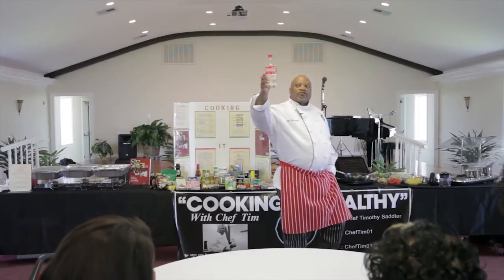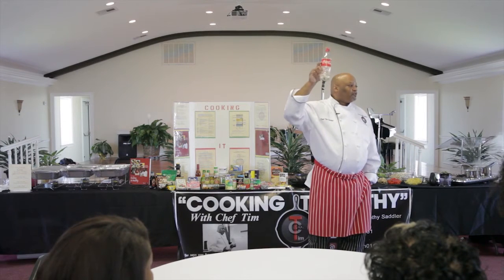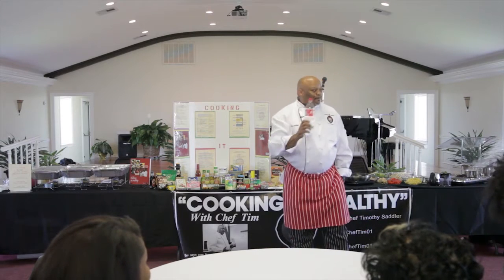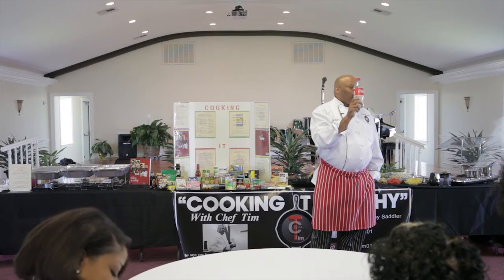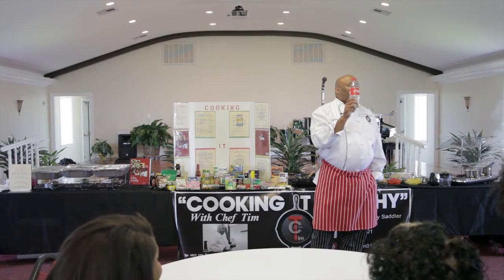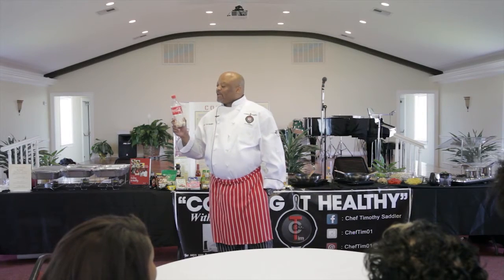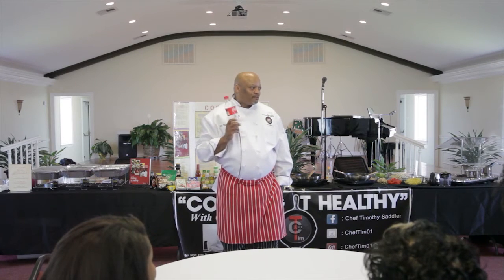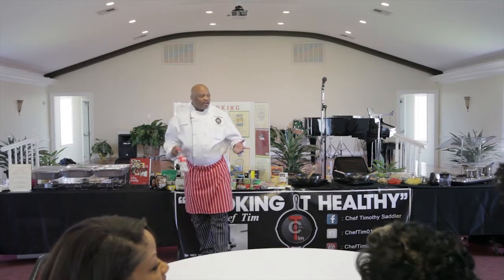This is a Coca-Cola. So when you get a can of Coke, this is how much sugar is in your Coke. Right? So this is how much sugar is in one bottle of Coke. By the American Heart recommendation, you should not have more than 36 grams of sugar per day. This has 65 grams. So you're already doubling it for the whole day with one Coke, right? I'm not scaring you, right?